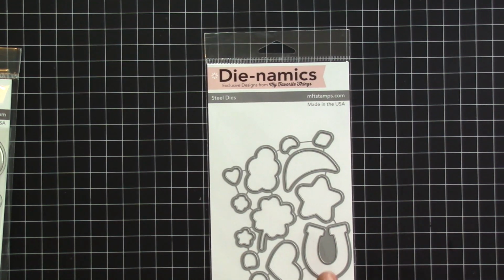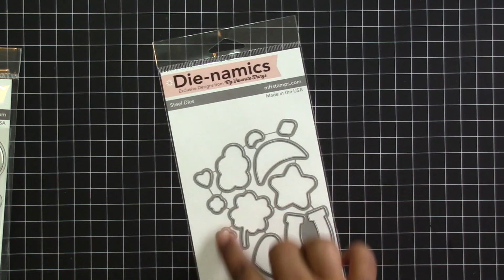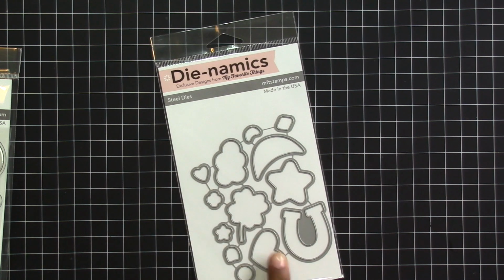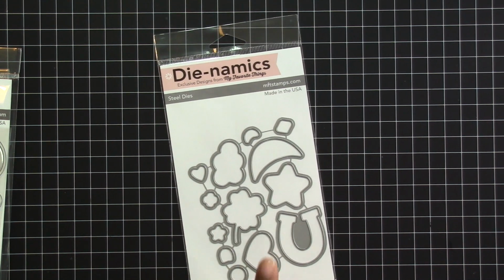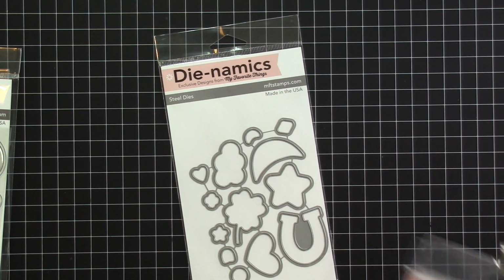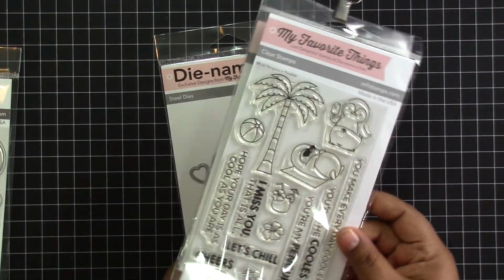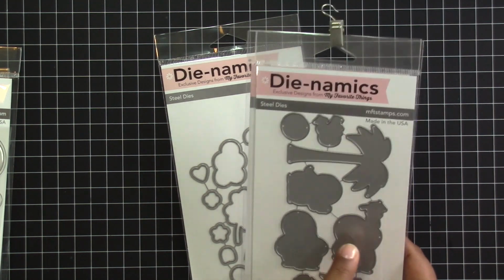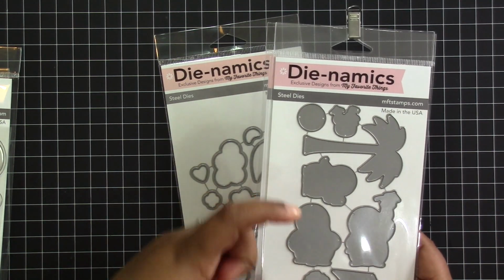And finally, this probably happened a month or two ago, but My Favorite Things has finally started doing their dies as outlines and not the solid. So if I can show you what I'm talking about, the old dies used to be solid. So if you stamped and you tried to die cut, you couldn't see them. And they also used to cost more as a result. They used to be like this. So this particular one matches this stamp set. See how you can't see through it? It's a solid piece of metal.